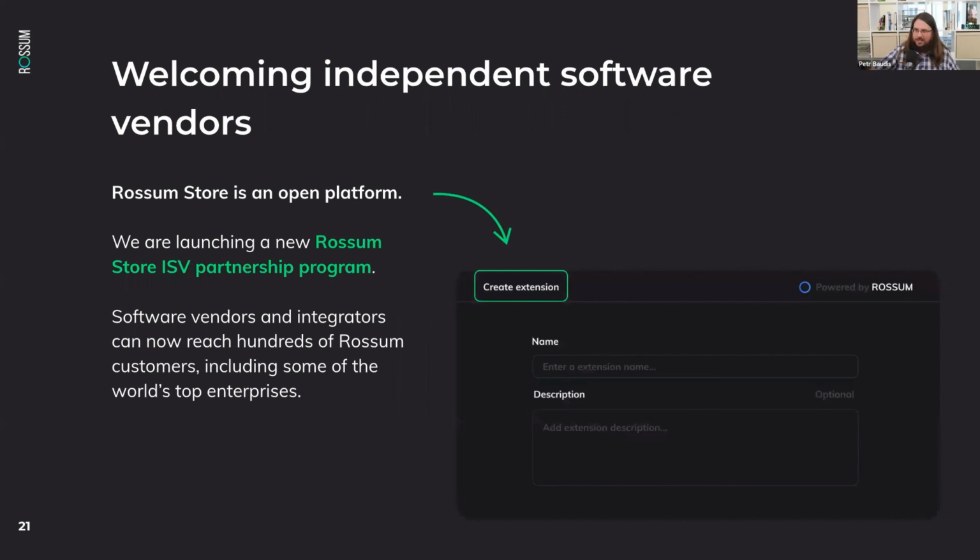One important thing I want to reiterate is that Rossum Store and the whole extension environment is an open platform. So we are launching a new Rossum Store partnership program for independent software vendors. You have the software vendors and integrators. You can all now reach hundreds of Rossum customers. You can reach some of the world's top enterprises. And we are looking to create a rich ecosystem of third-party vendors.